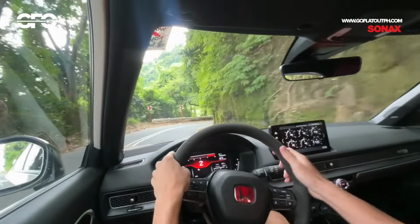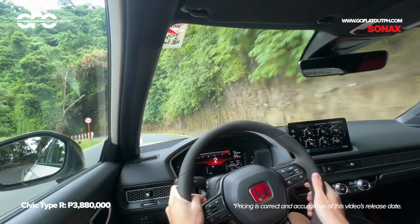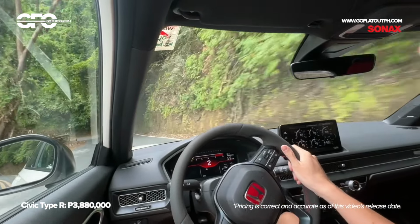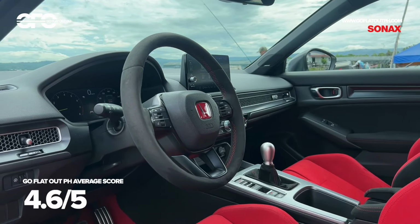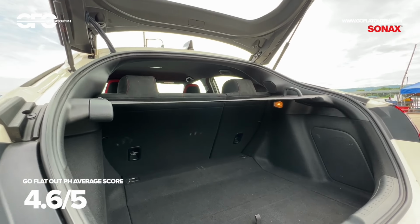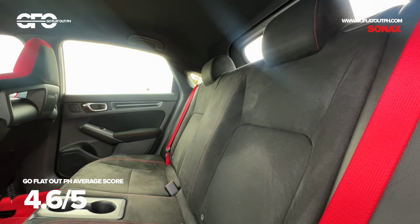But at nearly 4 million pesos, the Type R is also more expensive than ever. Yet even at that price, I also think it's still worth it. Thanks to the car's better track capability, yet still practical and usable on a daily basis, the Type R is simply unlike anything else at its price point.